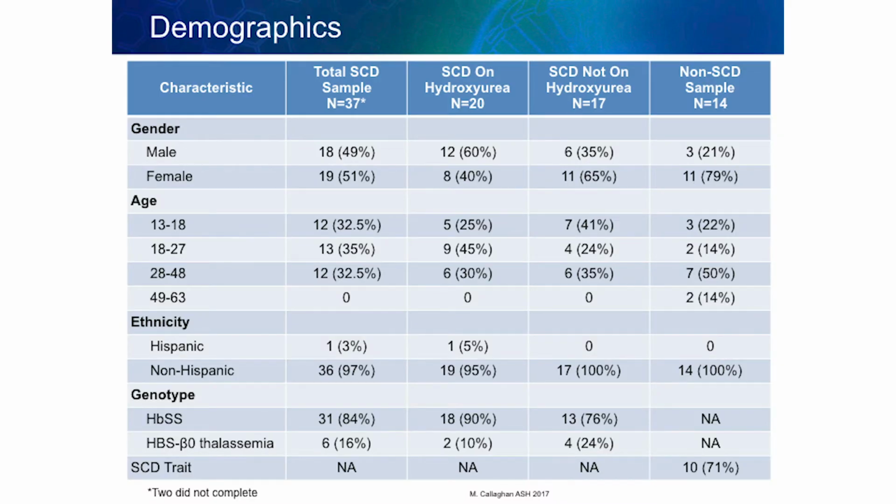This is the demographics of the study. It was roughly a 50-50 mix of patients on and off hydroxyurea. We started with 37 patient volunteers. 2 did not complete the studies early on for various reasons. We also included the opportunity to include some non-sickle cell patients. We included sickle cell traits in the study, and many of these were from the same patients' family members. So we were able to include that. And we also had a few normals where we could get baseline data and use it for our comparison. The trait patients and the normals only had blood draws for 3 months and they did not do the ePro.